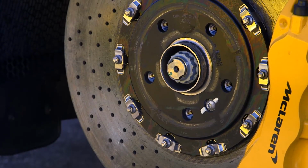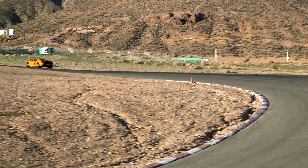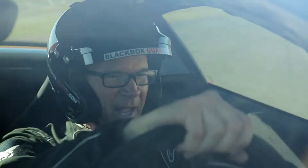They are giant carbon ceramics. The McLaren stops really well and wanders just a little bit in the process. Watch. Not like that.